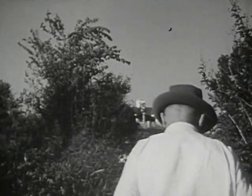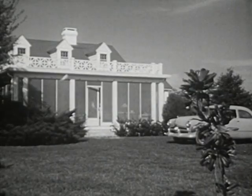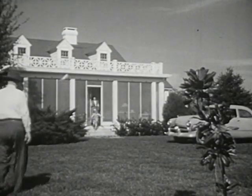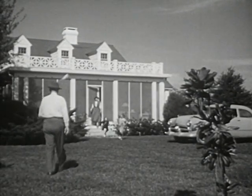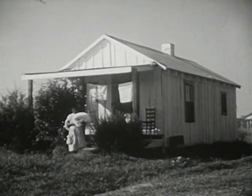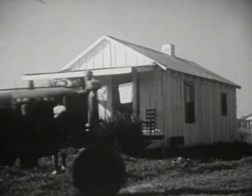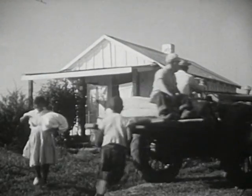Today, this owner has less land than the plantation owner of the past, and he lives in a house that is less pretentious than the great mansions of earlier times. The tenant farmers and their families live on the plantation. Each family has a small house which they rent together with a section of land.